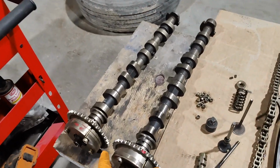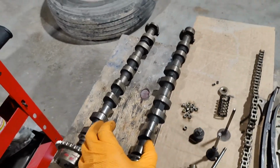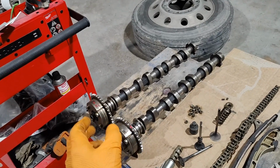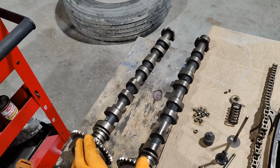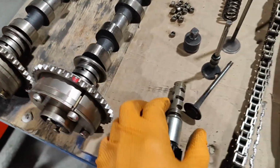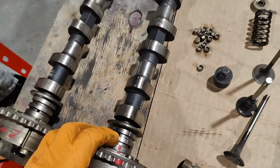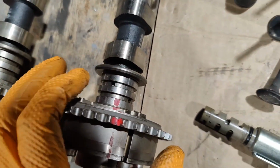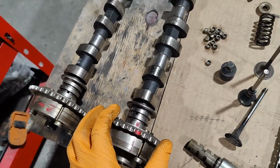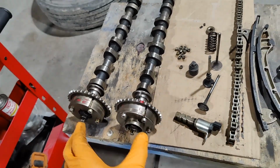Another problem can be the camshafts. If there is a worn out sprocket on the camshaft, or in this case, this is a variable valve timing camshaft. The intake and exhaust are both variable valve timing, and here is the actuator inside, and this is a variable valve timing solenoid that is applying oil pressure through these holes. When the camshaft receives the pressure through these holes, the sprocket changes its position relative to the camshaft itself, so it's moving to retard and advanced position.